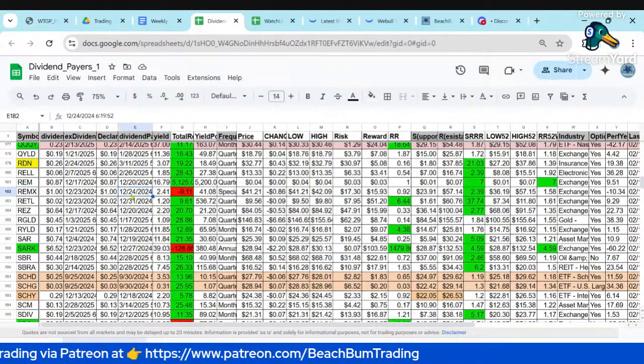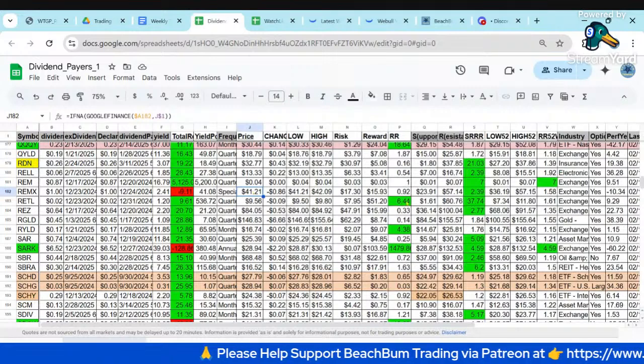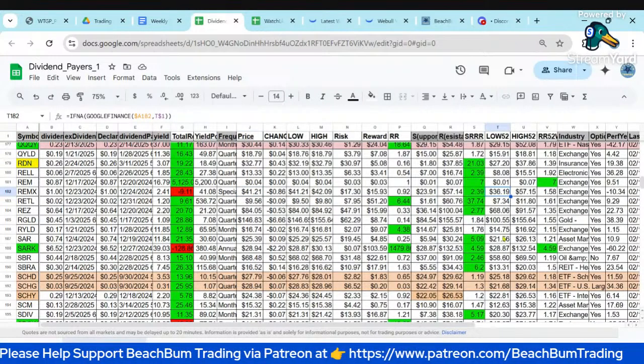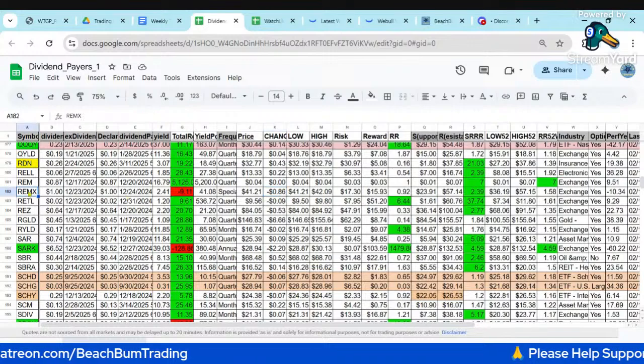See, its last dividend was the end of the year. It's got a pretty small yield. It's got a negative total return. So you can see right now it's at 41. 52-week low is 36. Did decline on Friday pretty significantly. So if you're looking for a rebound in rare earth materials, you could trade REMX.